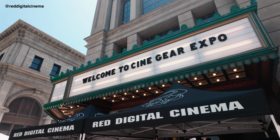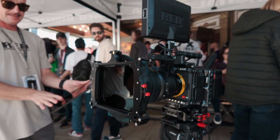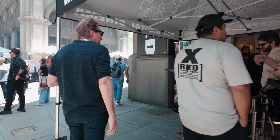Now, moving on to RED Digital Cinema. As many of you know, it is my weapon of choice for my A camera. I do own a Komodo-X and frequently use the Raptor for my motorsports work. In talking with the great folks there under the tent, it sounds like a whole lot of nothing has changed, which is music to my ears. It sounds like Nikon will not be changing the ethos of the company and let RED operate autonomously, so that's super exciting to hear.